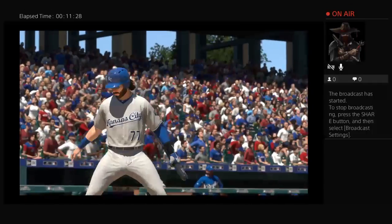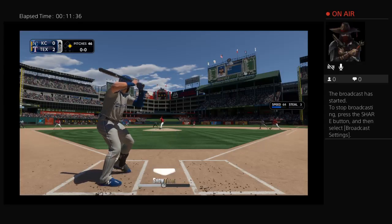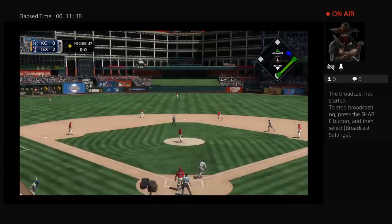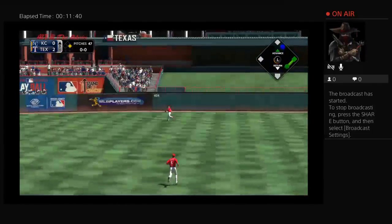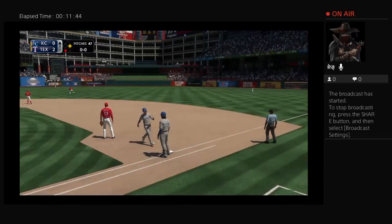Striding in once again, Farr. First offering on its way. Bullet back up the middle. Zagunis has to roam straight back, but he has it for the first out.